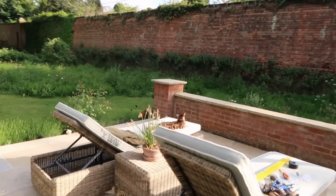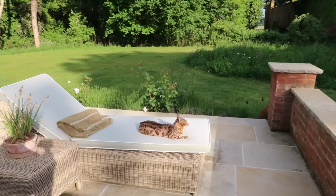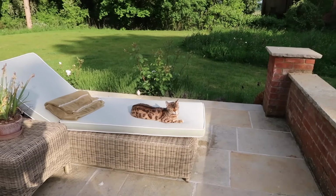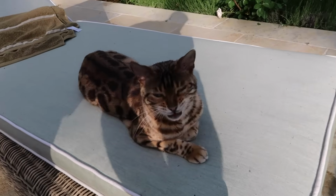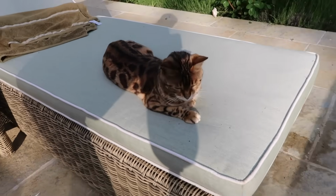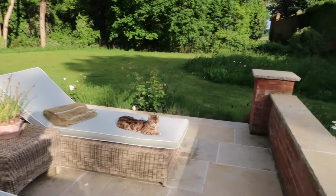Lumi's just sunbathing to finish off the day. Aren't you, my darling? I'm telling you, she's the lady of the manor. Your cushion's a bit wonky. It's bothering me. I'm just going to very gently straighten you out. Ready? Good girl. Oh yes. Still haven't straightened it out.